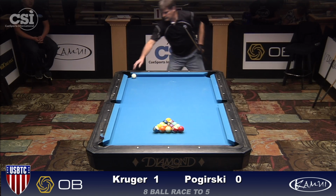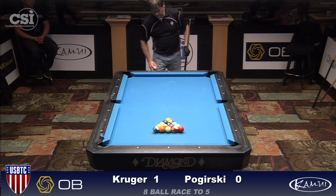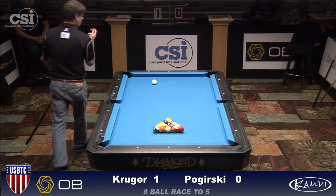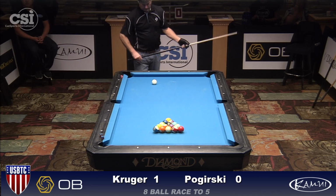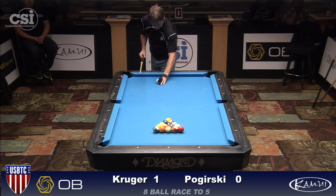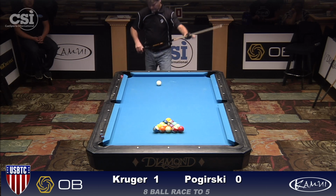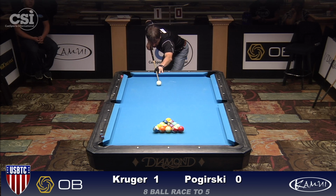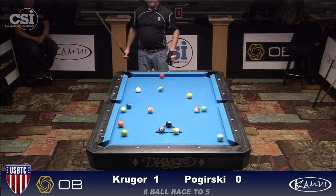Well, that rack took a little time because of the way the balls broke. So let's see which way Derek approaches his break shot. Looks like he's going straight on, which has been, I'd say, 90% of the players on this table have been breaking with their hand on the rail and head on like this, as opposed to the second ball break.